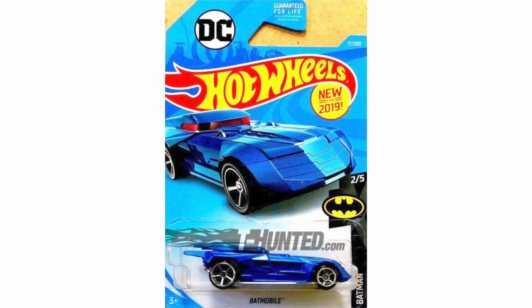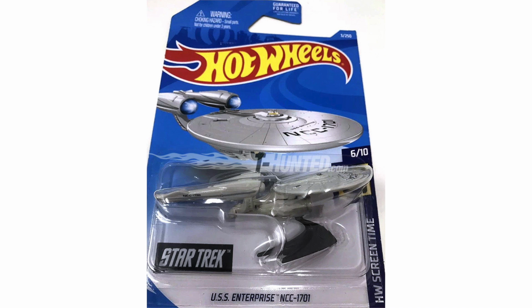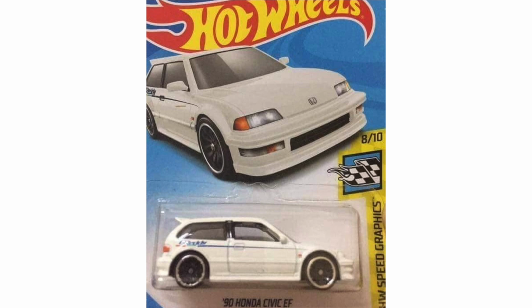Batman's also riding in style for 2019 with a brand new blue Batmobile. HW Screen Time is loaded with some cool cars such as a red 71 Mustang Mach 1 from James Bond Diamonds Are Forever, and the Star Trek USS Enterprise also returns for 2019. The regular treasure hunt of the 2019 A case is the Bazooka, and the super treasure hunt is the 90 Honda Civic EF in white.